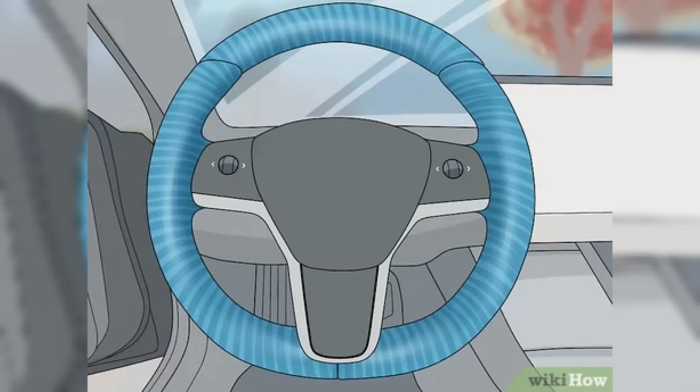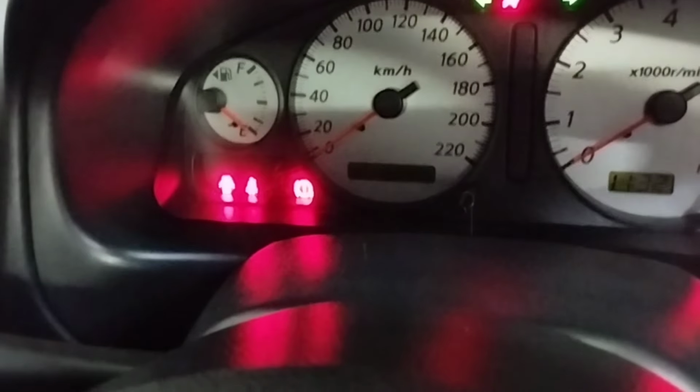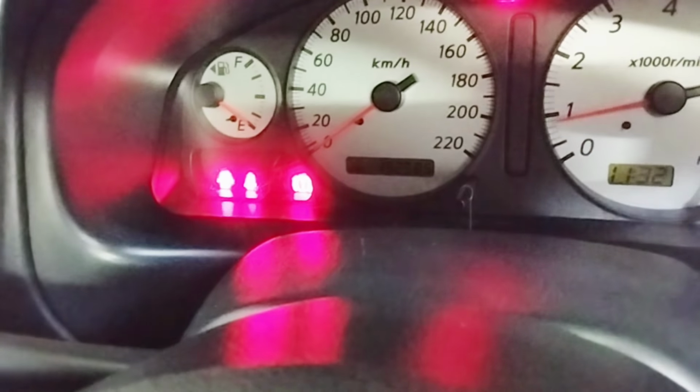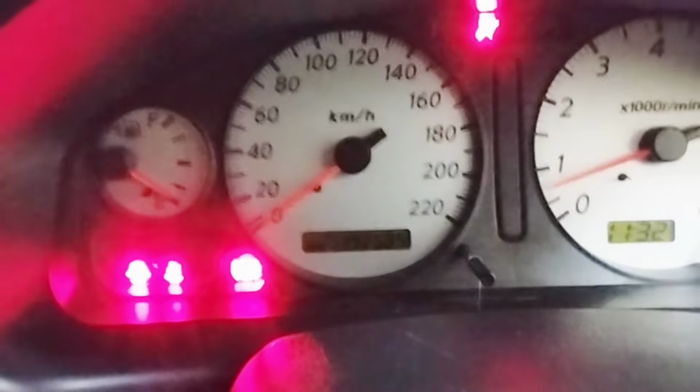I entered the car, first turned the ignition key switch to the on position, and checked with the scan computer. There were no fault codes. Now I will start the car's engine and check how the engine shakes and misfires. There is no check engine warning light on the dashboard after starting the engine.